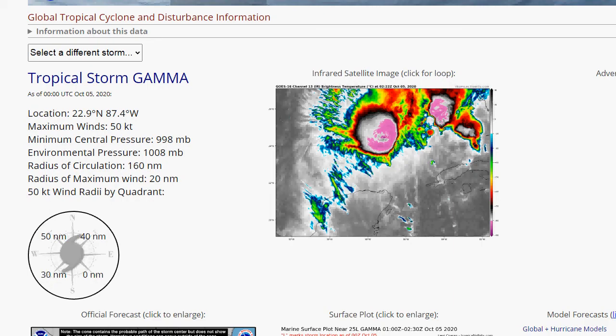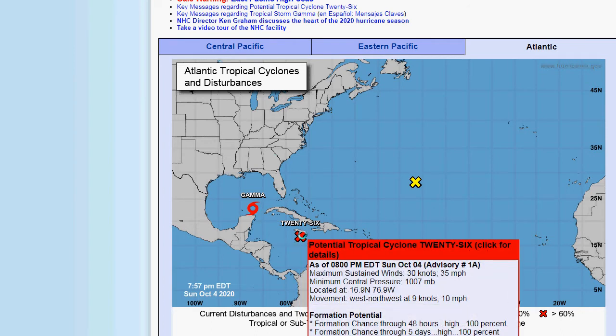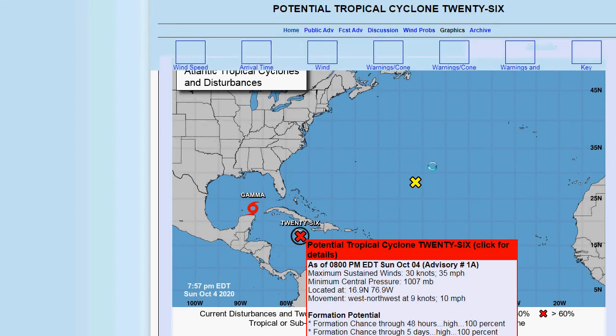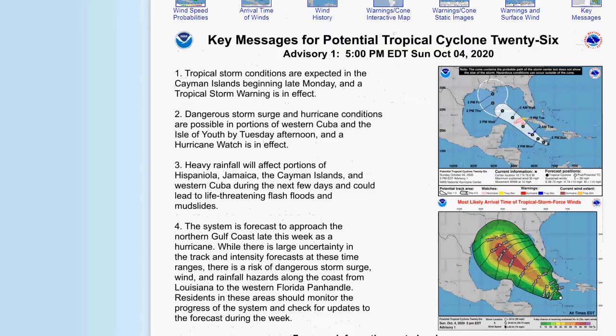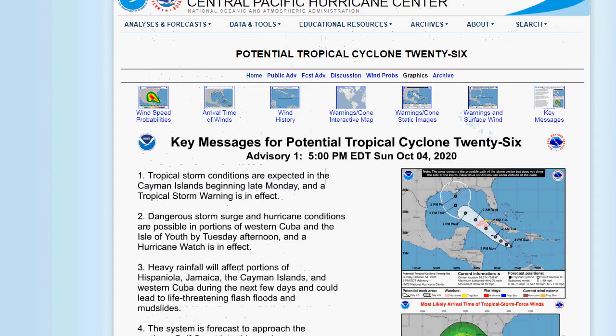Hello, it is 10:30 and welcome to this tropical update. We have to do a tropical update because Tropical Depression 26 is going to turn into Delta, and this is going to become a threat to the Gulf Coast. So let's get to the latest on this right now because the Hurricane Center has released a track, and this thing is going to threaten the Gulf Coast.